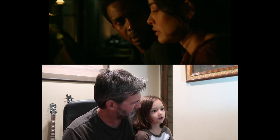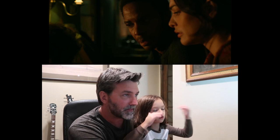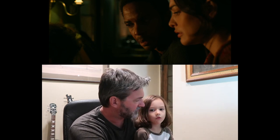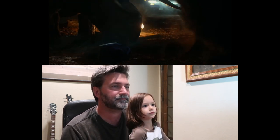It looks like a triceratops. Looks like a what? It looks like a triceratops. Bones right here somewhere. Is it a triceratops? No. Well, let's see. It kind of looks like a triceratops, though.